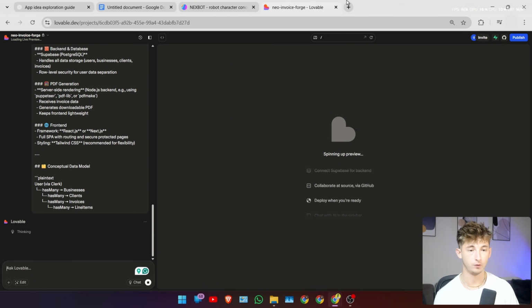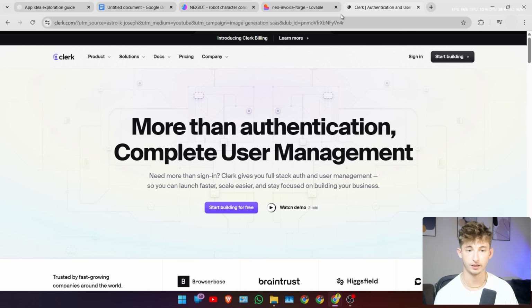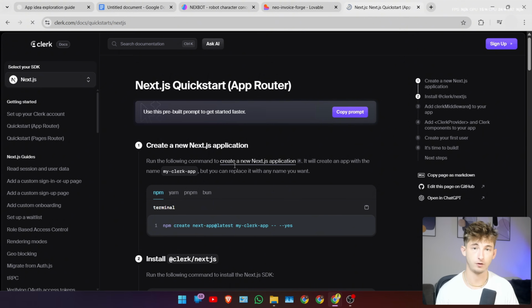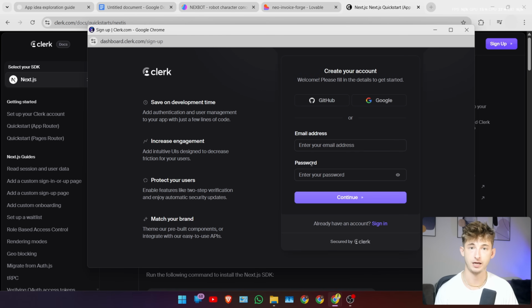But now from here, we're just going to be going to clerk.com, and we will create an account or log in if you already have one. In Clerk, if you are not familiar, this is just a user management platform that offers tools for authentication and user management, including social sign-on, multi-factor authentication, and custom roles and permissions. So it really just helps developers easily add logins and sign-up features to our web app.